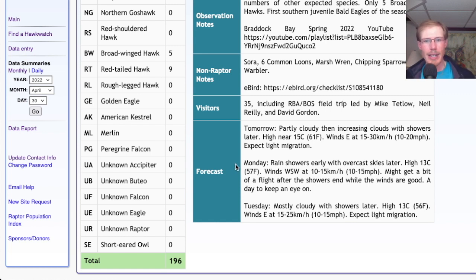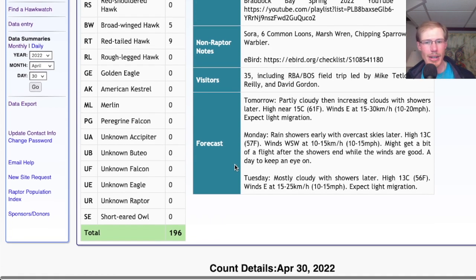For Monday, we're looking at rain showers early with overcast skies later, high in the upper 50s, winds west-southwest at 10 to 15 miles per hour. So Monday could be an interesting day. Those winds are good early, but the lingering rain showers might hold back a flight. But I would keep an eye on the exact timing of when the rain showers are ending and when the winds are going to shift away from a southwesterly direction. So we might get something of a flight on Monday, so keep an eye on it.